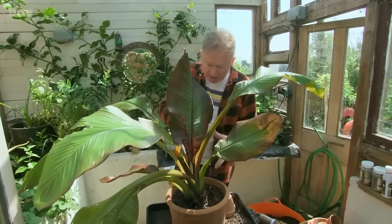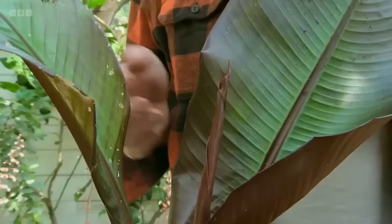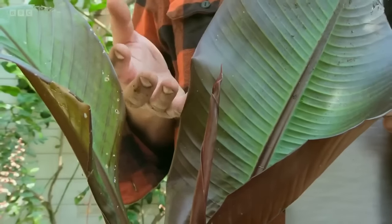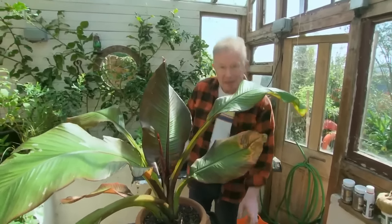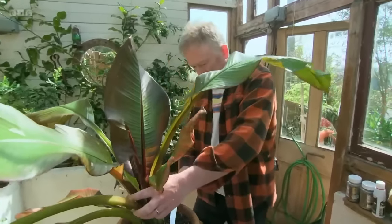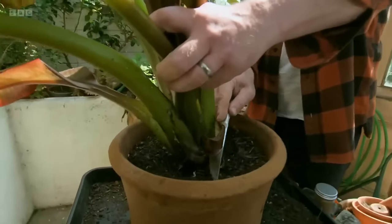And the reason they're so expensive is that they've been sort of caught up in the fashion for houseplants. Because it's quite tender, it's got to overwinter indoors. When it comes to propagating this, the starting point is cutting off the top. Same again, so I'll go in there.